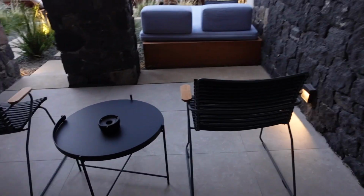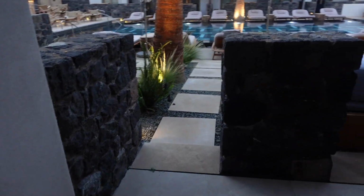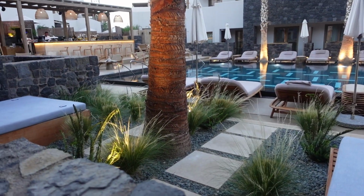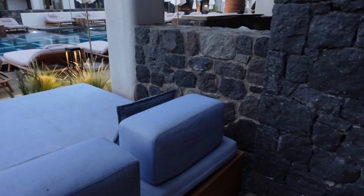Moving on to the balcony area, we have 2 chairs and a table out here to sit out and relax. We also have our own little sunbeds, but these are covered in the shade during the day, but they're nice to have. But as you can see, it takes you straight out to the pool bar area, and our room actually came with a jacuzzi too. This is the jacuzzi area.